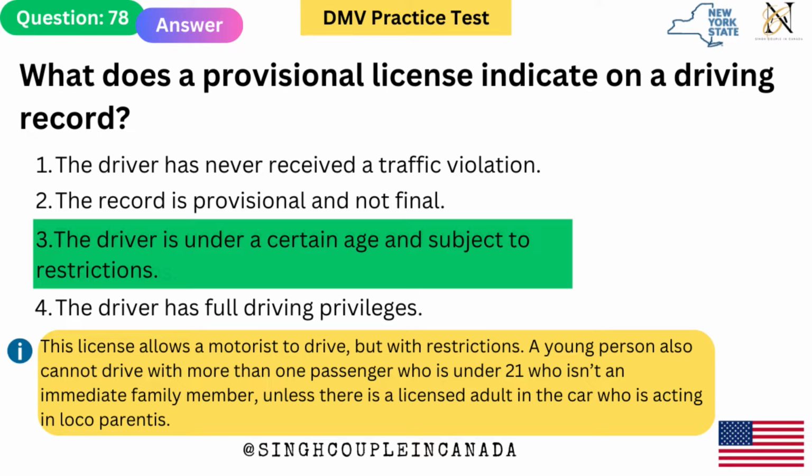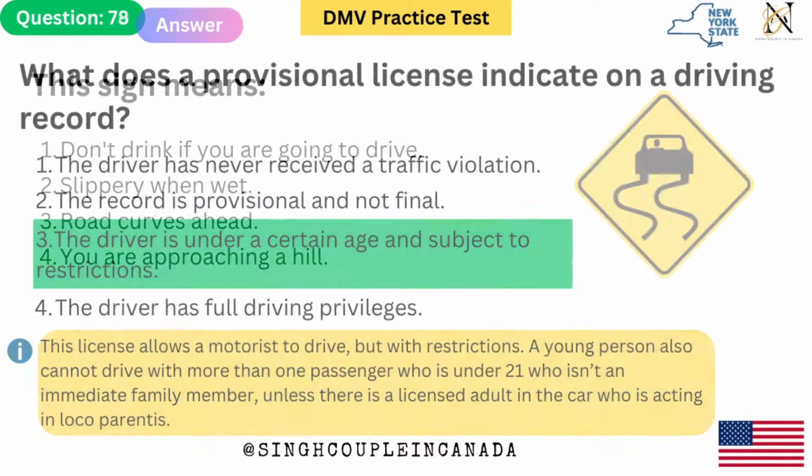This license allows a motorist to drive, but with restrictions. A young person also cannot drive with more than one passenger who is under 21 who isn't an immediate family member, unless there is a licensed adult in the car who is acting in loco parentis.